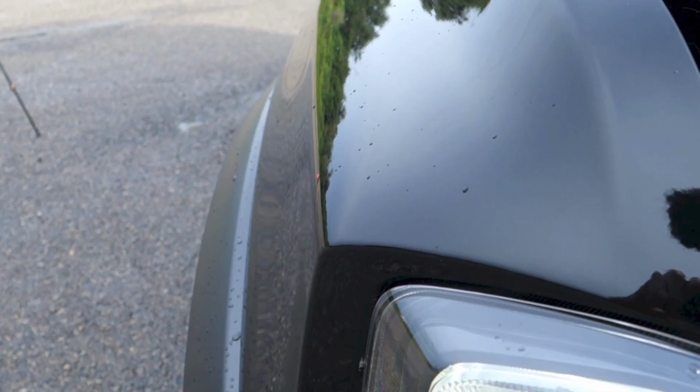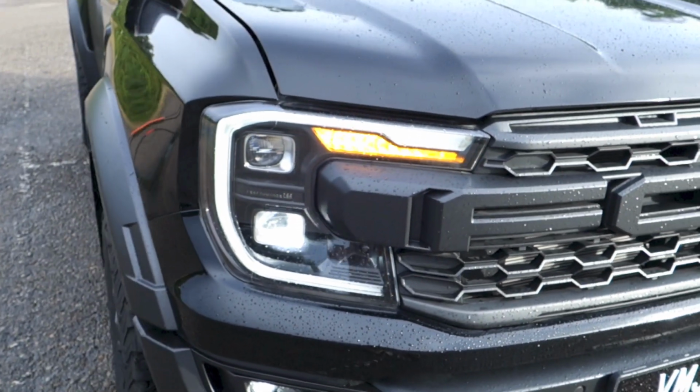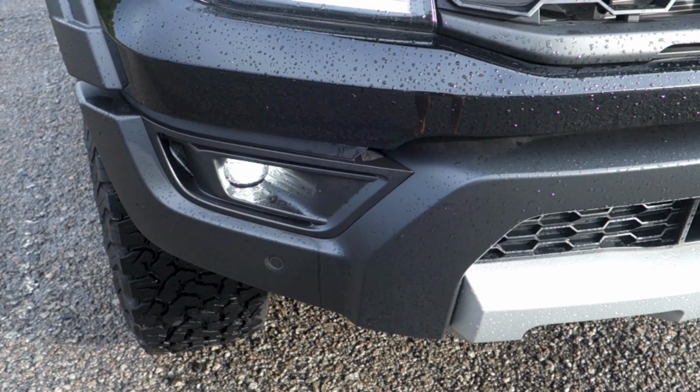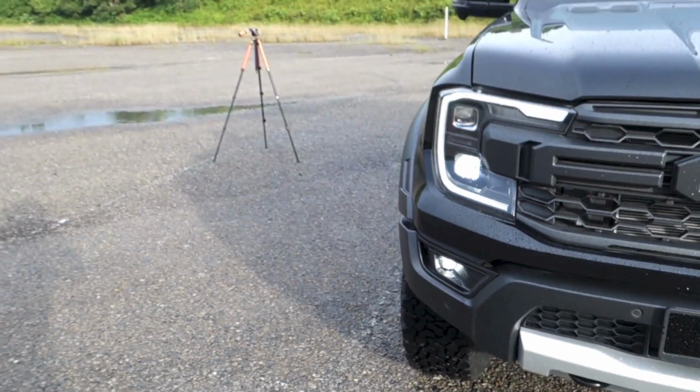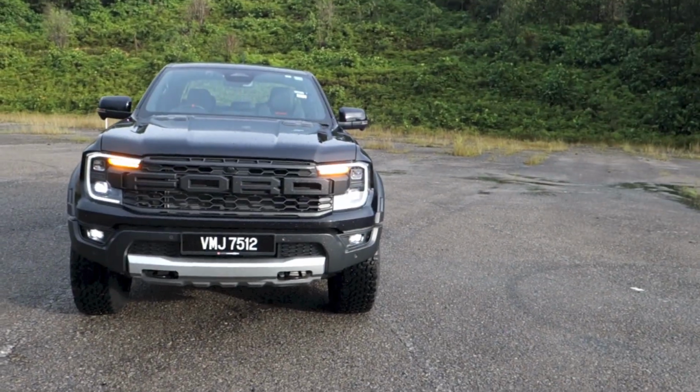The Raptor suspension comprises double wishbones with Fox 2.5-inch shock absorbers in front and a Watts linkage setup at the rear. There is an E-locking rear differential as well. 32 degrees is the approach angle, 24 degrees is the breakover angle, and 25 degrees is the departure angle.